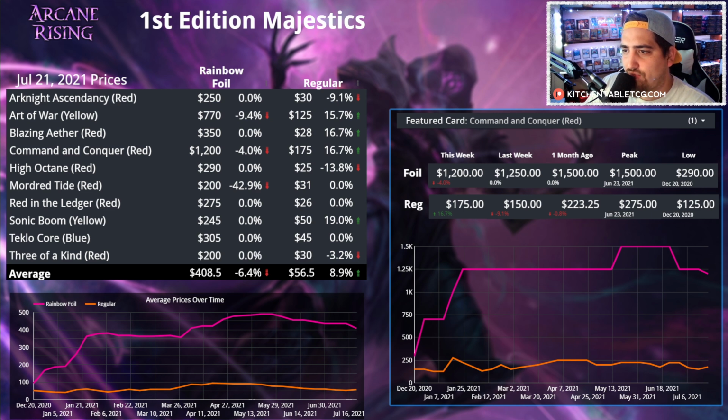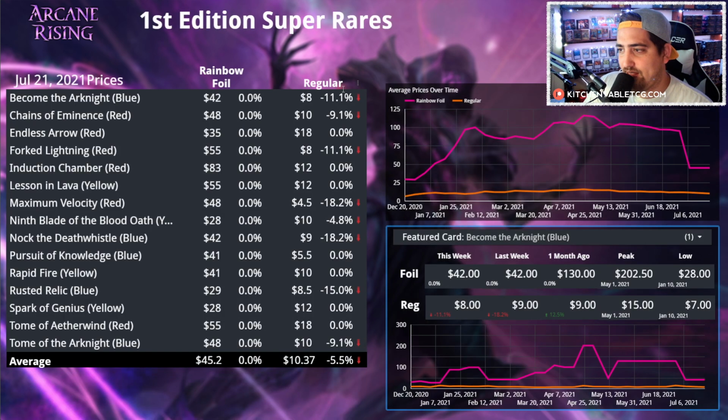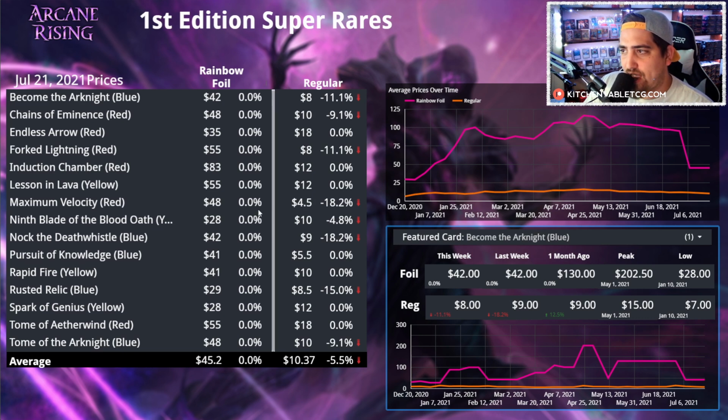There's also an Art of War. There were actually two Art of Wars that sold for $7.70 each on TCGplayer. Two different sold listings on TCGplayer as well, which will put that down about 9%. So lots of purchases and lots of movement happening in the Majestics. Super rares, no foils. Remember, these prices were two weeks old.